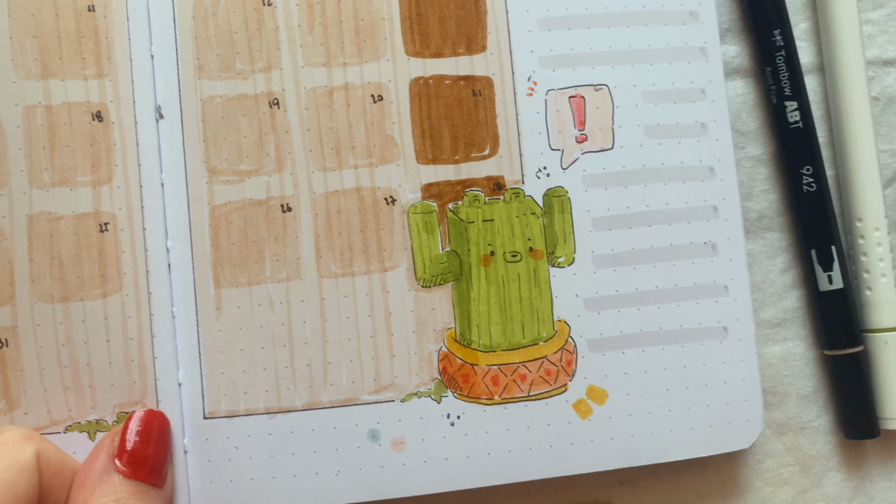Today, I'm using lots of materials, specifically different colors and different brands for my markers. Please take a look at my description box if you're curious about a specific shade I'm using.